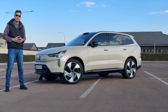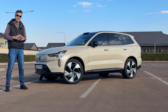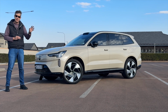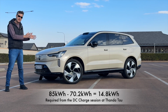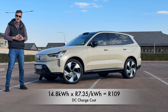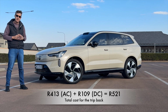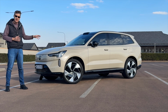So when we arrived at the Thanda Tau station, I put in 17 kilowatt hours of DC charge at that point in time. But here's the thing, the entire trip required 85 kilowatt hours, of which 70.2 kilowatt hours I'd already loaded from the AC charge station at R5.88 per kilowatt hour. That means that the difference of 14.8 kilowatt hours came from the DC charger at Thanda Tau. That 14.8 kilowatt hours is another 109 Rand at R7.35 per kilowatt hour. So the total cost of the trip back was the original 413 Rand from the AC charger plus the 109 Rand from the DC charger, making the total cost 521 Rand to go from Clarens to Johannesburg in the EX90.